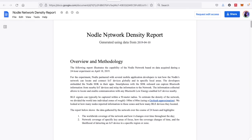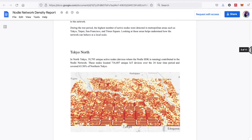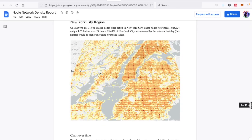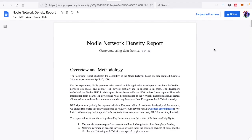Looking at a recent report by Nodle, they did a network density report just to show the ability that their network has and the potential. This was only over a 24-hour period in April of 2019. As you can see here on the map, you can imagine that 600,000 active nodes and just under 4 million devices were connected through that 24-hour period, which truly shows you the scale of the project and the reach that they have. And the document here actually maps out a number of major cities that they did this in. As you can see, almost every inch of the city was covered with the ability for the network.